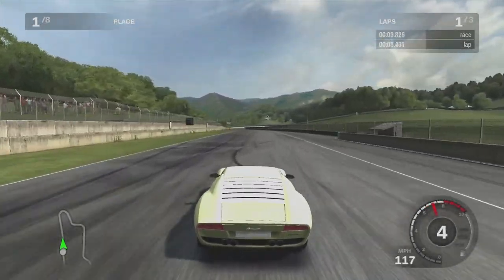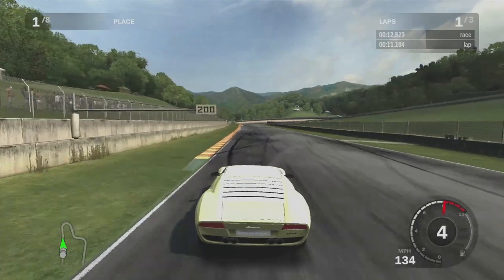Overdrive. Overdrive. It's a good tune. I think this is Horizon 3 as well.